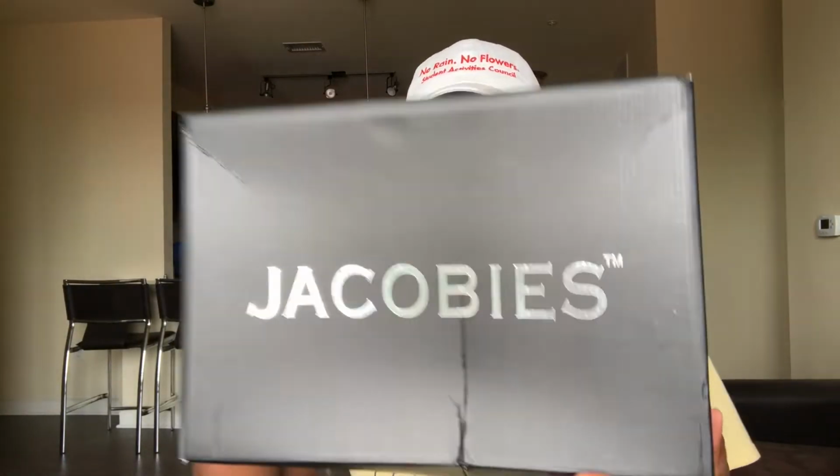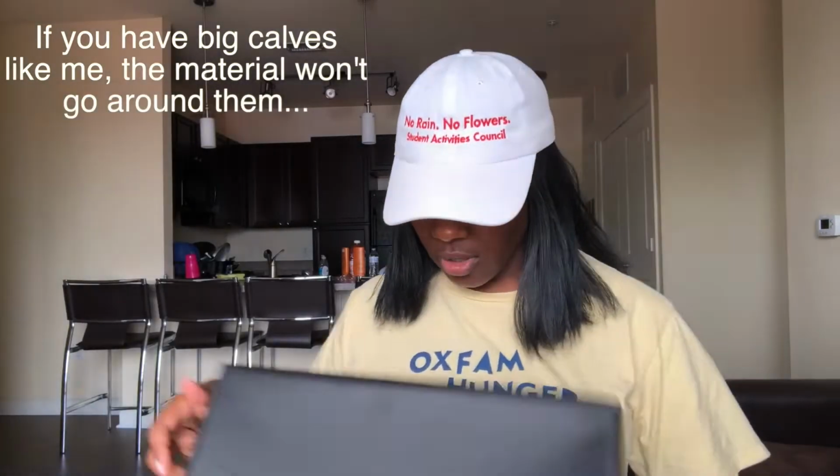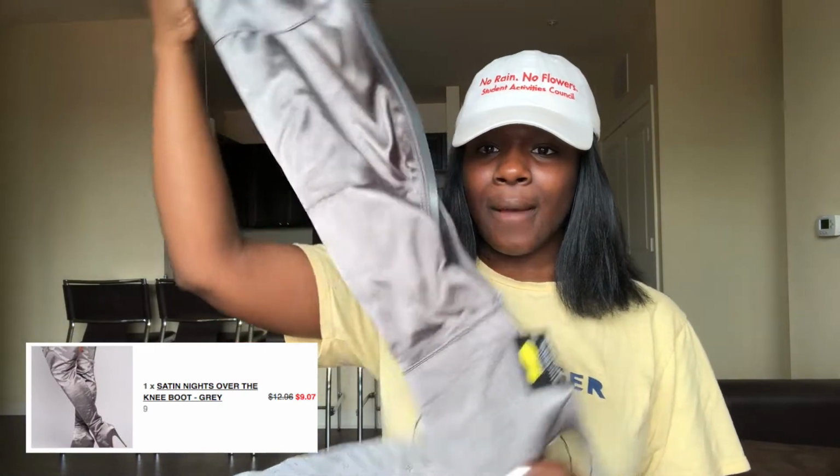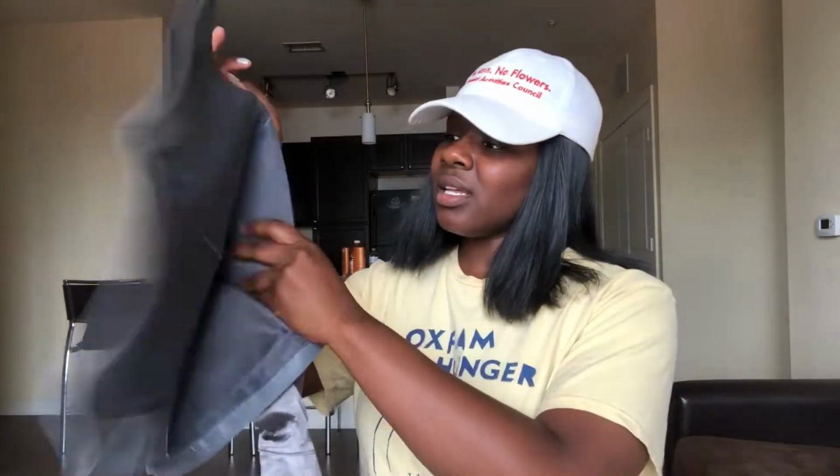I don't really know what this is, but when I open it, oh, I did get shoes. Ooh, it smells like new shoes. Okay. So I got these boots, knee-high boots. I've been looking for some knee-high boots. I need more heels in my life, and these look like they're gonna be really cute. The material is good, you know, shiny, and I'm gonna be rocking some pumps, you know.